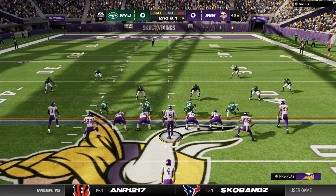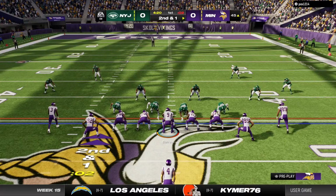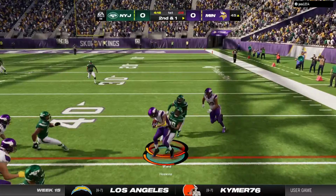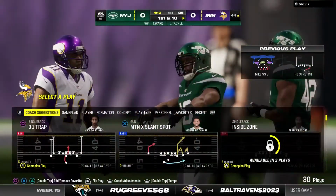Just need a yard here, 2nd and 1. Now a give, right side. Hoskins, and he'll be taken down at the 44-yard line. Able to get the 1 yard he needed, but nothing more.